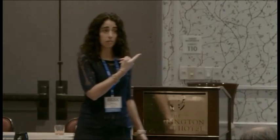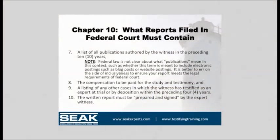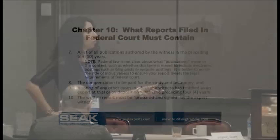Okay, well, let's see what the law says, what the requirement is. A list of all publications authored by the witness. Does it talk about the content of the publications? No. So all, what does all mean to you? What's the common sense? No, really. What is the common sense meaning of the word all? Everything. Everything. So what does that tell you as experts?